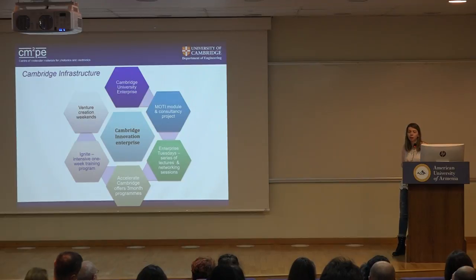I participated once. I wasn't establishing any startup, and I didn't want to at that stage. But the venture creation weekend is very useful, because even if you are not interested now, but you are genuinely interested in doing that at some point, this is the event to go to. It's a heavily packed weekend, and the whole weekend you talk about startup development.